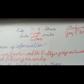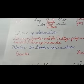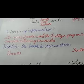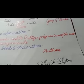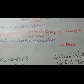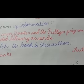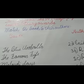Chapter number 8. Books and authors. GK portion. Warm up information. The Man Booker and the Pulitzer Prize are two of the most coveted literary awards. Match the books to their authors.